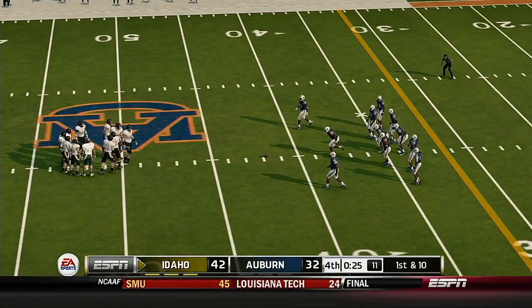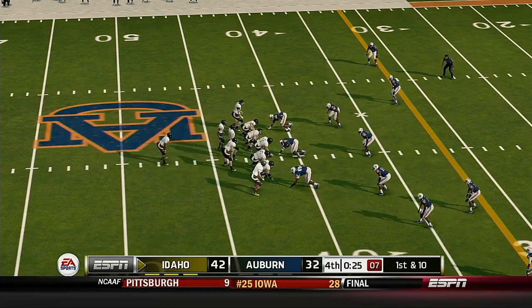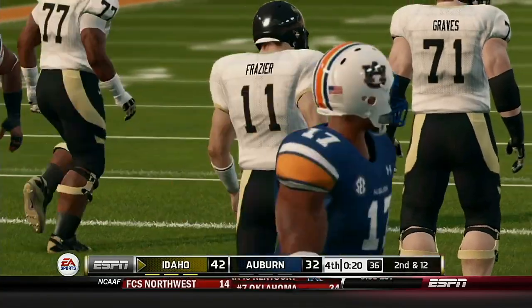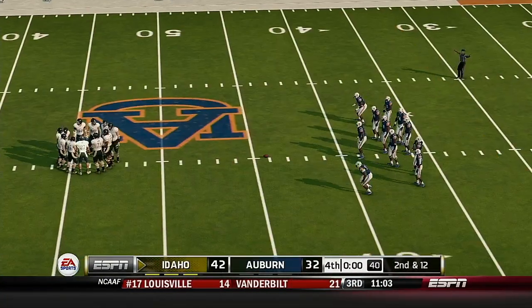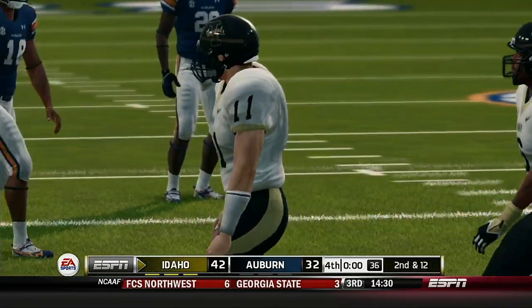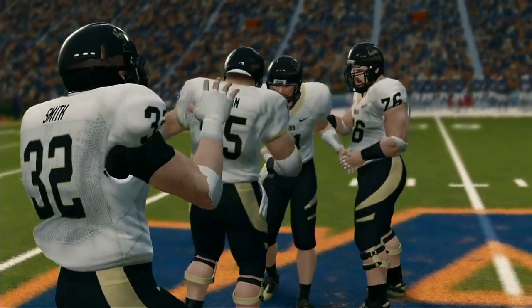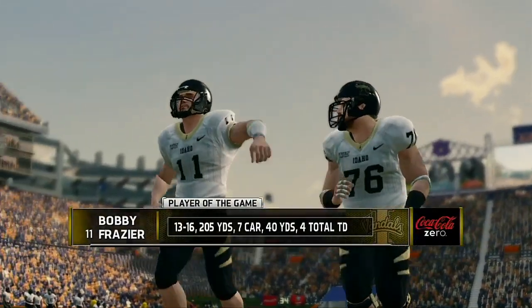So now both teams come trotting back out onto the field. And this should be a kneel down as they just try to kill the clock. He'll go down to one knee. And that's going to do it for a very entertaining shootout. Idaho, 42. Auburn, 32.